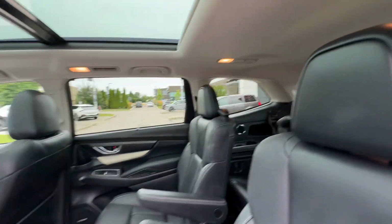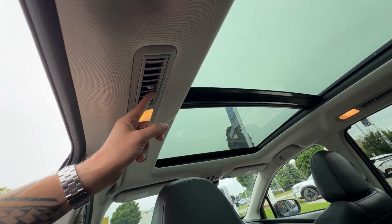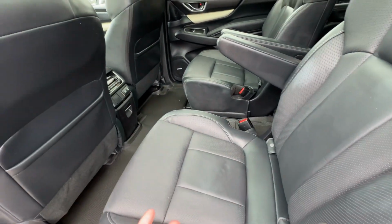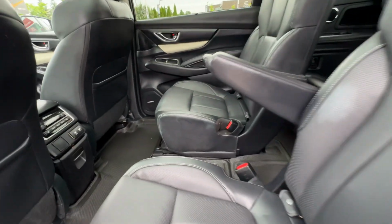And there's also, I should note, vents in the roof. Now that is important. Somebody brought that to my attention the other day. If you have a rear facing child seat, this is very important to have because it can blow down onto your child, keeping them warm or cool or whatever the case is. When the vents are in the back, if they're rear facing, guess what it's hitting? The back of a car seat. So just food for thought.